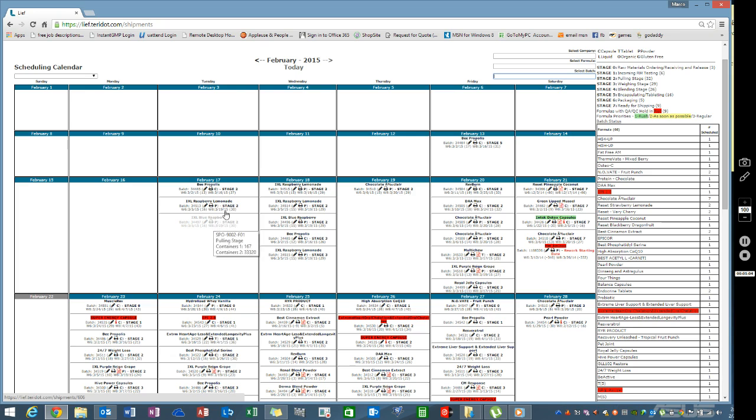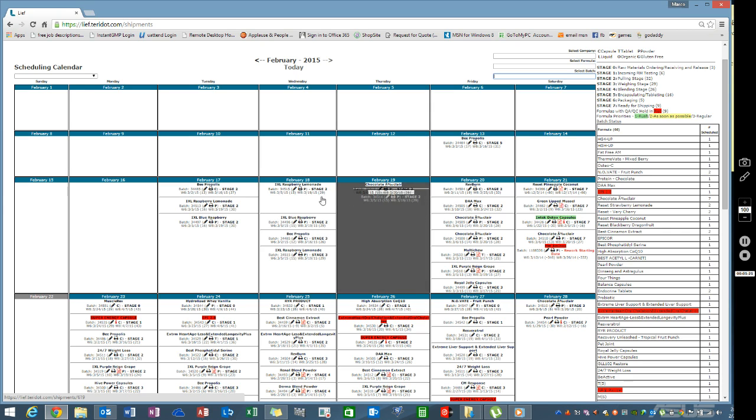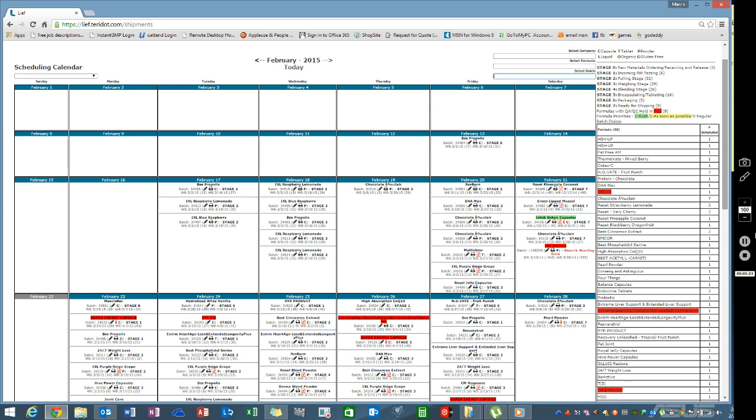Now all of that is basically just a suggestion. The people that are running each department, such as the people that are pulling, weighing, blending, encapsulating, packaging, and shipping, are expected to make a decision if something comes up or if they don't like the way the calendar is spitting out. They can move it around and drag it into different dates and different locations.